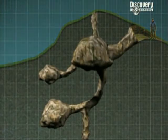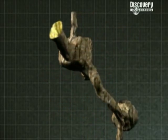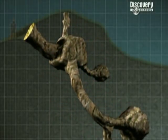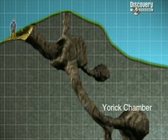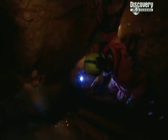This cave is actually a series of chambers linked by narrow shafts. Bones have been found in two of them. Most were in Yorick Chamber, where Katie and Alice are going. Anise is going to Flaccid, where Roman coins and pottery were also recovered. Yorick Chamber is 15 metres below the surface. Onwards and downwards.